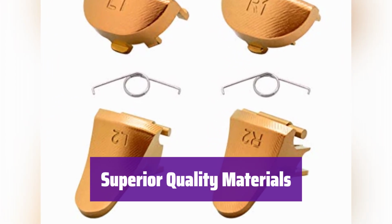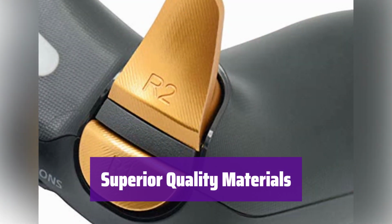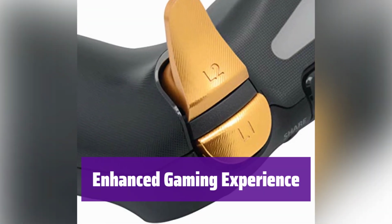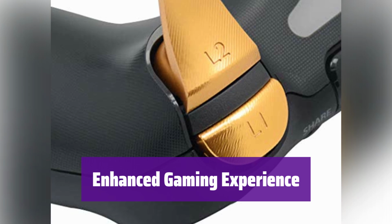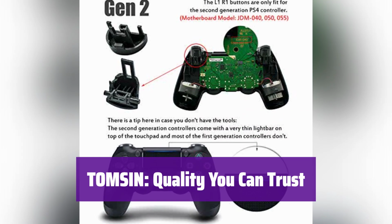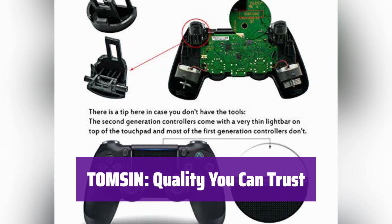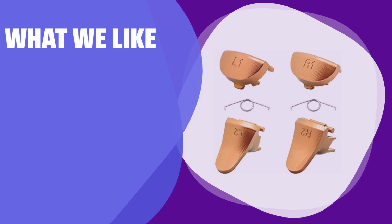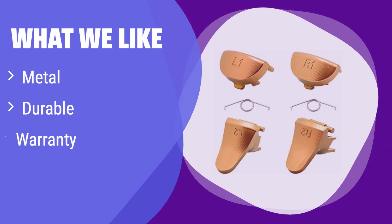Experience the difference of high-quality aluminum construction. They're built to last, providing long-lasting durability and performance. These triggers offer improved responsiveness and accuracy, taking your gameplay to the next level. Feel the difference. We stand behind our products with a 1-year warranty. Contact us with any questions or concerns, we're here to help. What we like. Unlike others, this product offers metal trigger buttons for enhanced durability. If you're looking for a long-lasting and high-quality replacement, this is the one. It's perfect for those who demand the best and want a product that will stand the test of time.